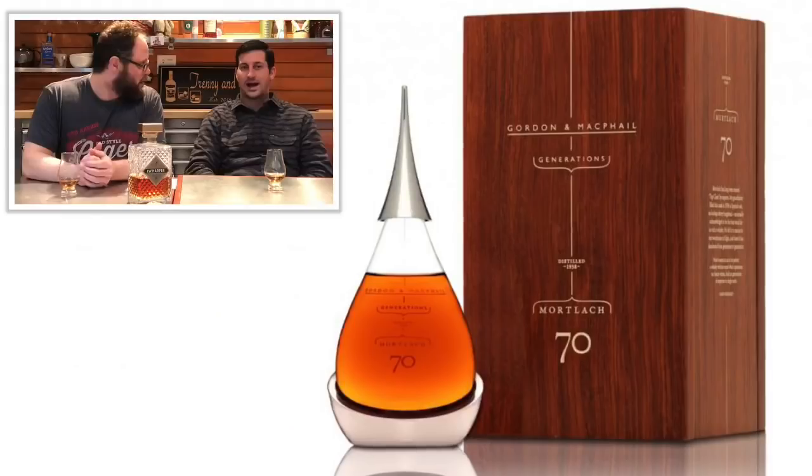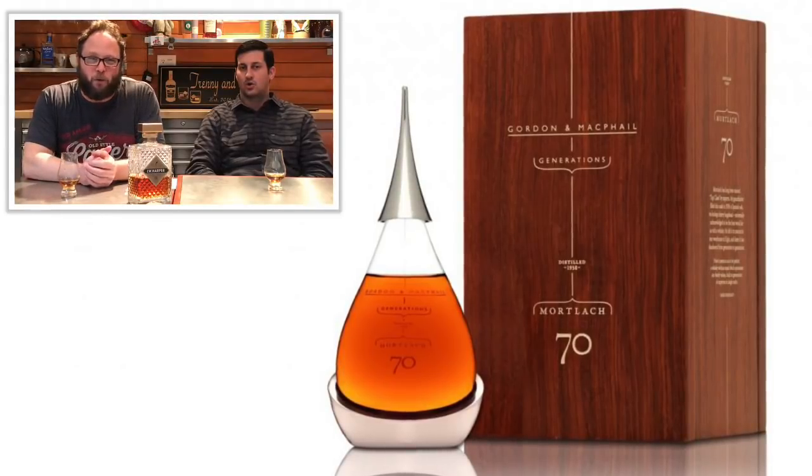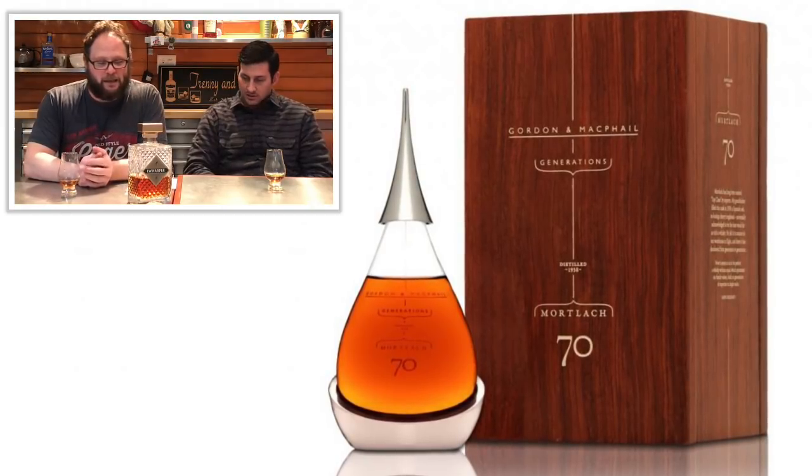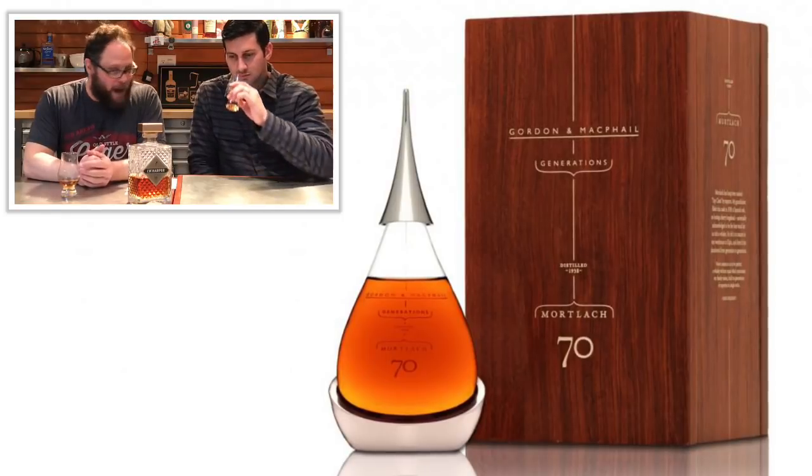All right, so let's get into the list. What do you want to start with? We're gonna start with the oldest in the cask, so we can actually truly aged whiskey. We have two. We're gonna start with a 70-year-old Mortlach that ended up being bottled by Gordon and MacPhail. It was a 1938, bottled in 2008.